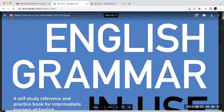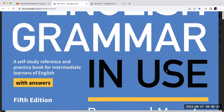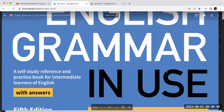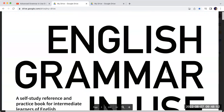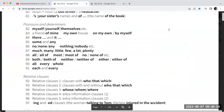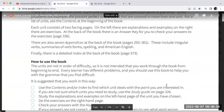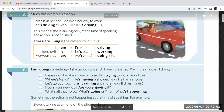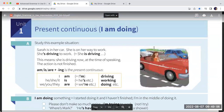So in this playlist, I want to teach English grammar using Raymond Murphy. Pay attention. This is the intermediate level of English learner coverage. So the first, unit one, is present continuous tense. This book is really good for English learners, especially in grammar.